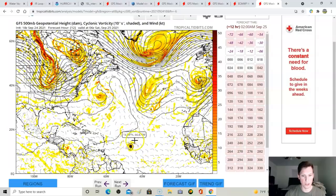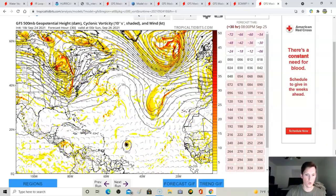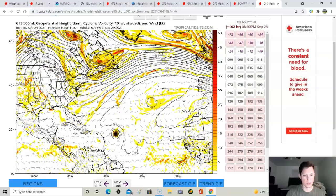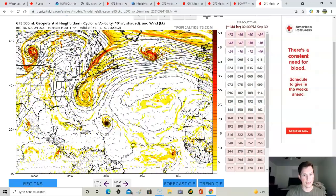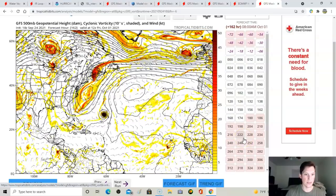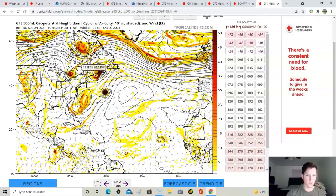It does a good job of showing the wind barbs here and which way it's going. Wind barbs are going this way, so that means the winds are coming from this way. So it's pulling the storm west, and then it starts going west-northwest and then northwest, and starts ticking around this ridge of high pressure. And then you notice these winds right here are going like this around this cutoff low.